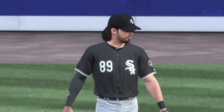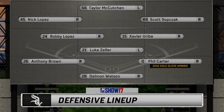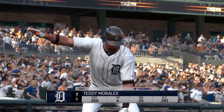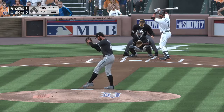All right, Matt, time for majestic defensive alignment for the White Sox. We're looking at one of the best defensive teams in the league. They're in the top 5 in fielding percentage. Not many balls get through here. You're going to have to earn it if you want to beat these guys. Digging in now, Teddy Morales. Day off for him yesterday, but back out there for this one.